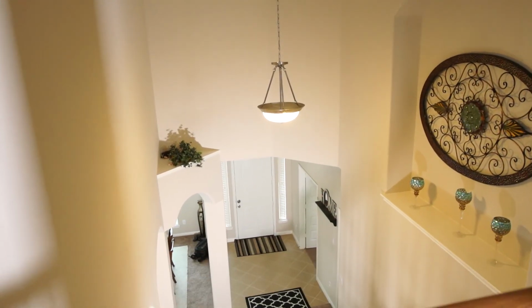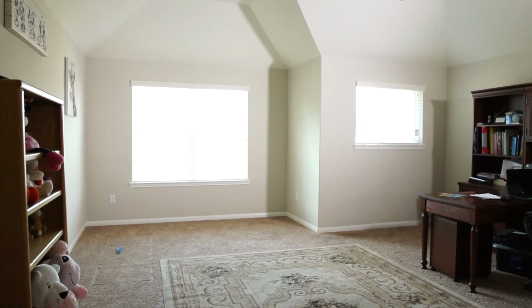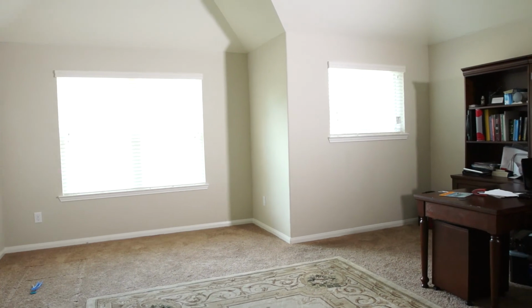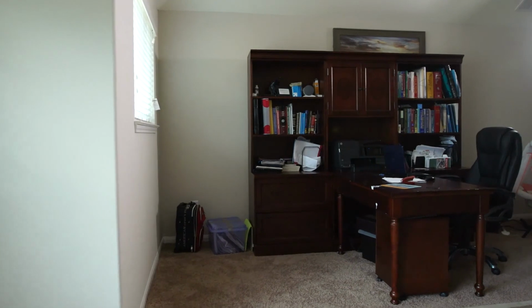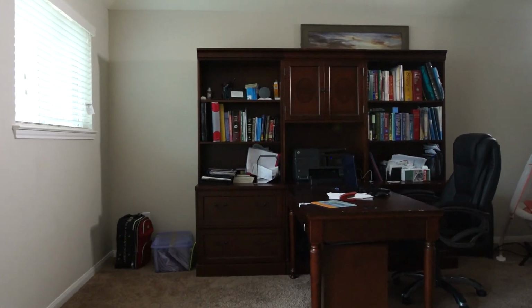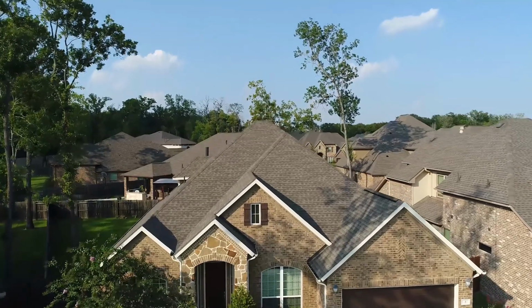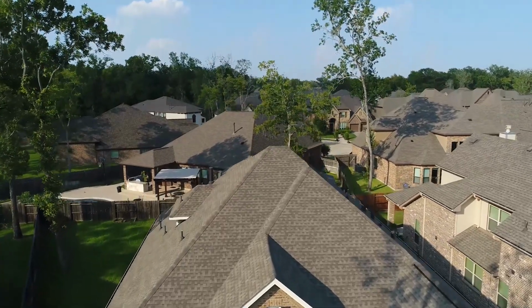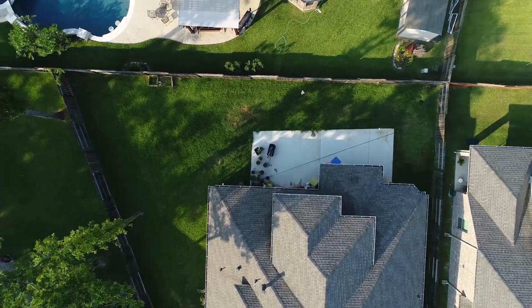Upstairs, you have a game room, media room, and another full bath. Enjoy your morning coffee on your covered patio.